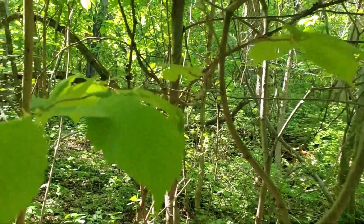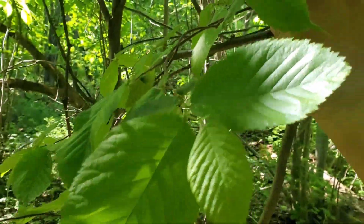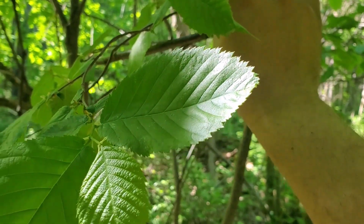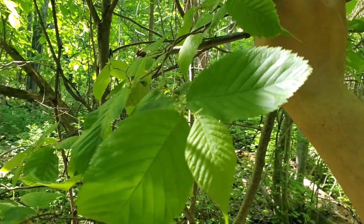So the leaves on these elm trees are getting a lot bigger now, which makes them easier to identify. That's what you're looking for. It's got teeth on the end of them. Vein going through the middle, and they're oval shaped.